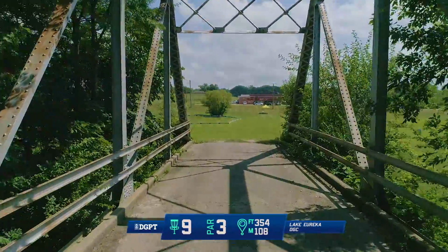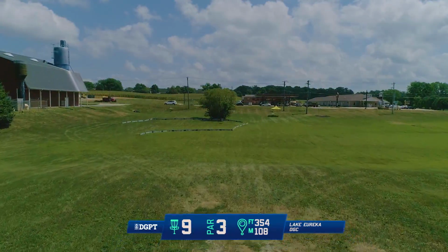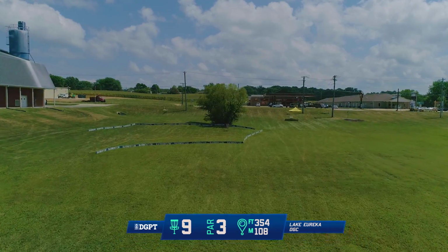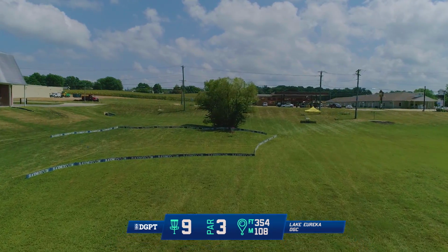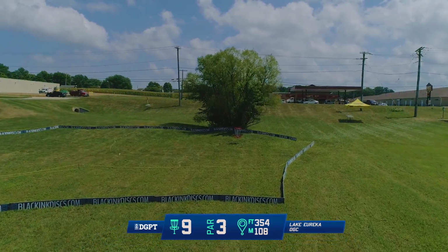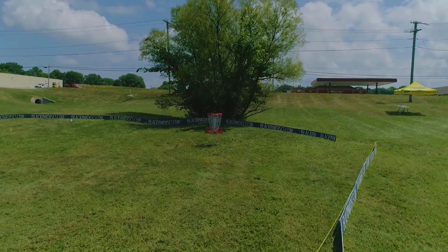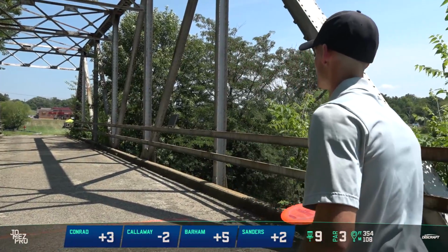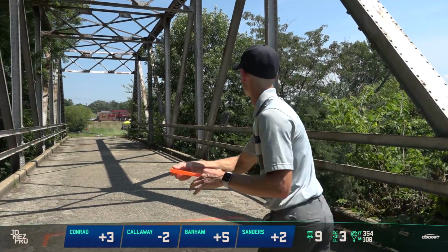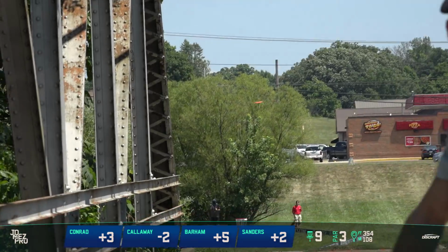The bridge hole, Paul, 354 feet, through the bridge to the island green. This hole is just intimidating from the tee. Yeah, you put it there just to say, here it is, good luck. And if you don't put it on the island, your birdie chance is gone. And I don't think that bailout zone is as forgiving, and it doesn't say, hey, lay it up.